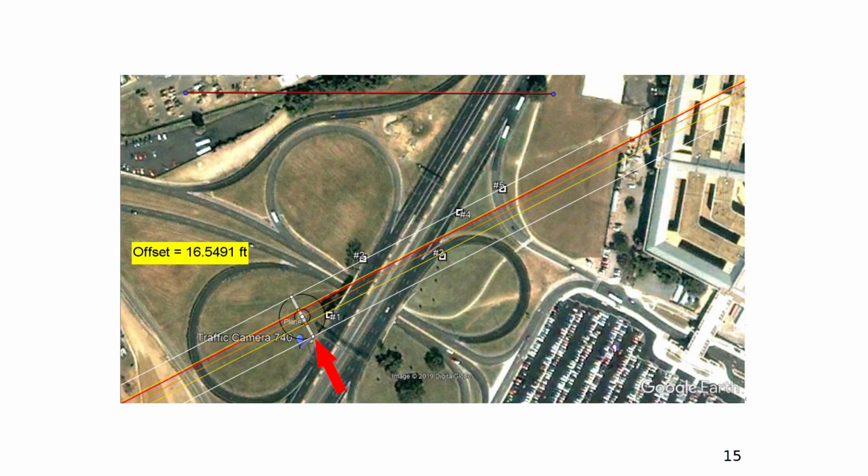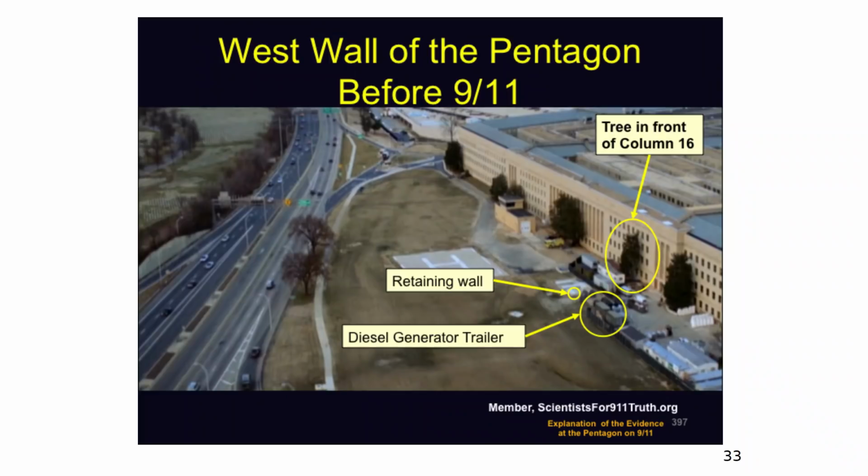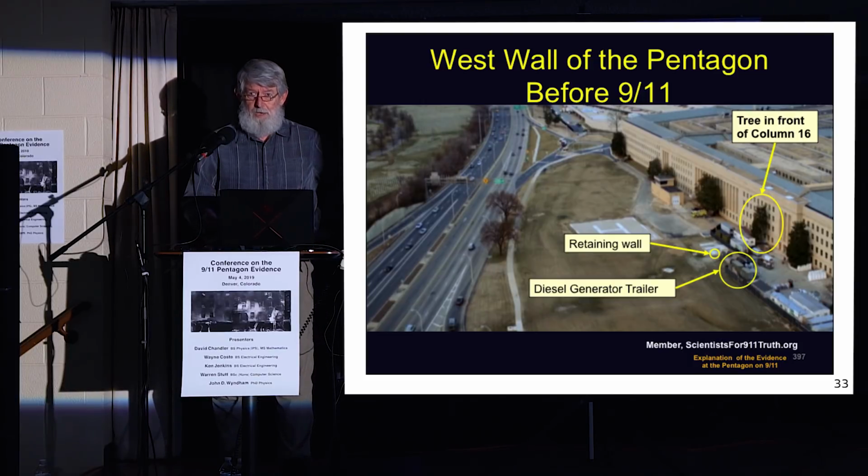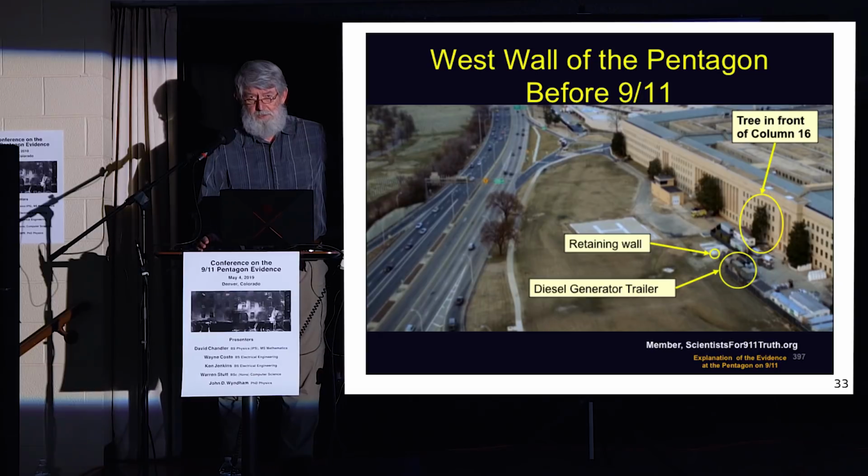So we have the camera pole, the tree, the left wingtip touching the second light pole, the right engine hitting the generator trailer, and the left engine hitting the retaining wall. So all 5 points of contact line up perfectly on this calibration. This is 1 week old. I just did this. So here it shows those final points. I'm going to leave these. Wayne is going to talk about these, the generator trailer, the retaining wall, and this tree, because the tree in particular figures heavily into what happened immediately following as the damage was done to the Pentagon.